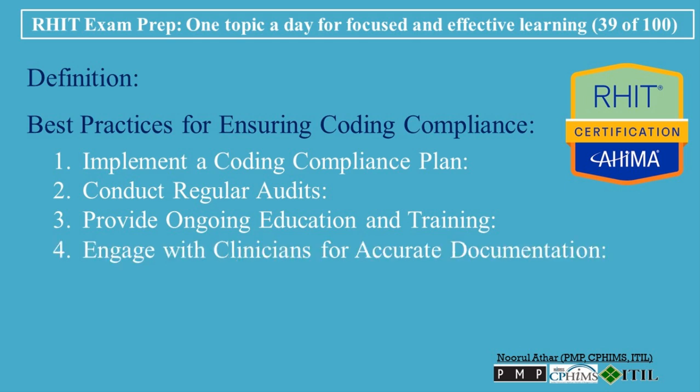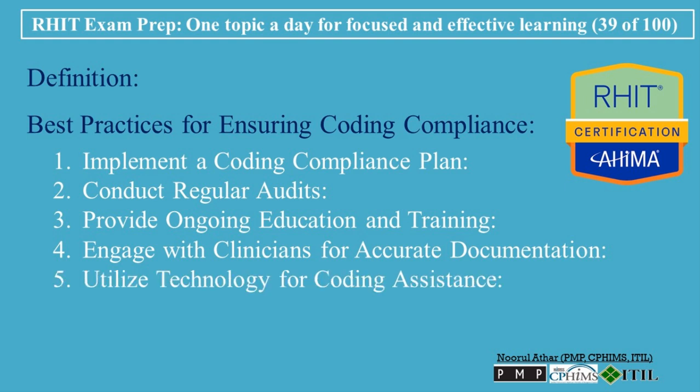4. Engage with clinicians for accurate documentation. Work closely with healthcare providers to ensure that clinical documentation is complete, accurate, and sufficient to support proper code assignment. Education on the importance of detailed documentation helps facilitate compliance.